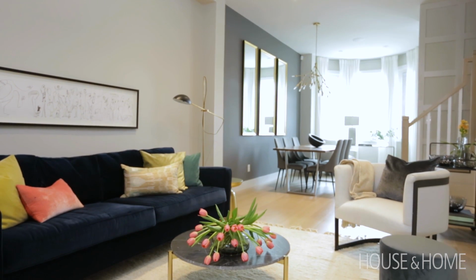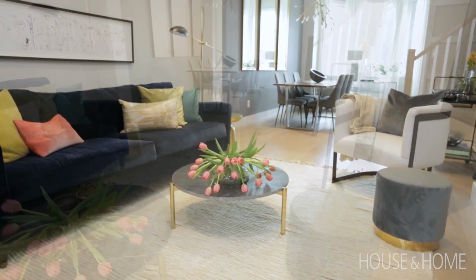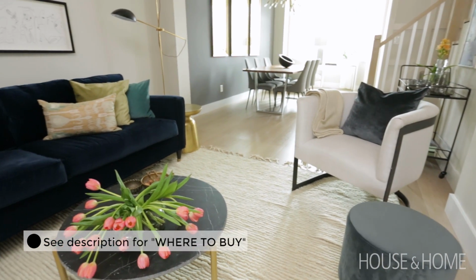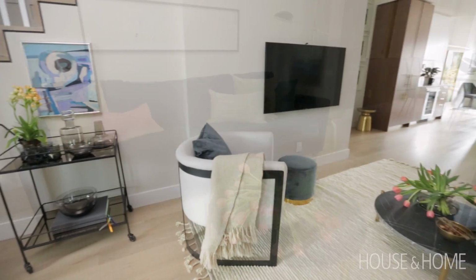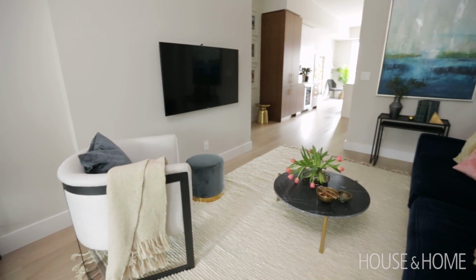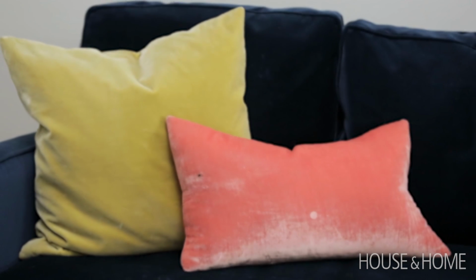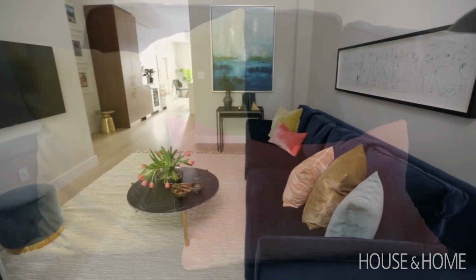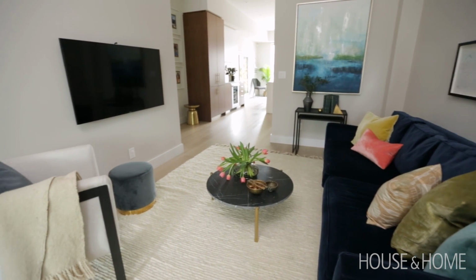So moving on to the living room, again open concept with the dining room, and this is really a well-used space within the home. The family does get together on a daily basis, so we've provided a TV and ample seating for everyone to gather, and it's a very warm palette. It's this beautiful jewel-toned navy sofa, which is a lovely jumping off point for the rest of the decor.